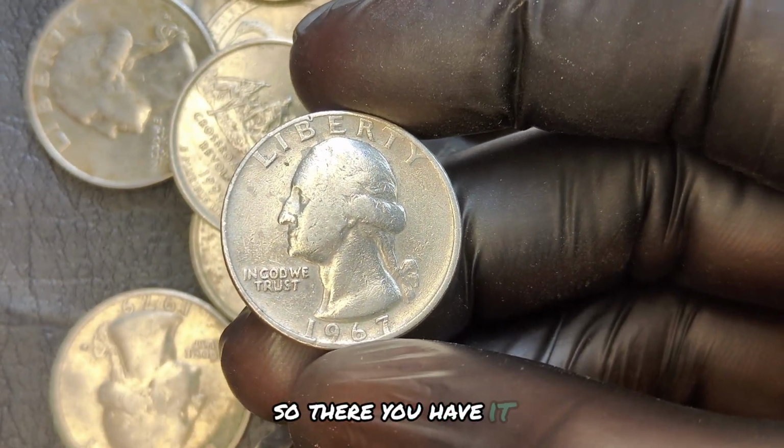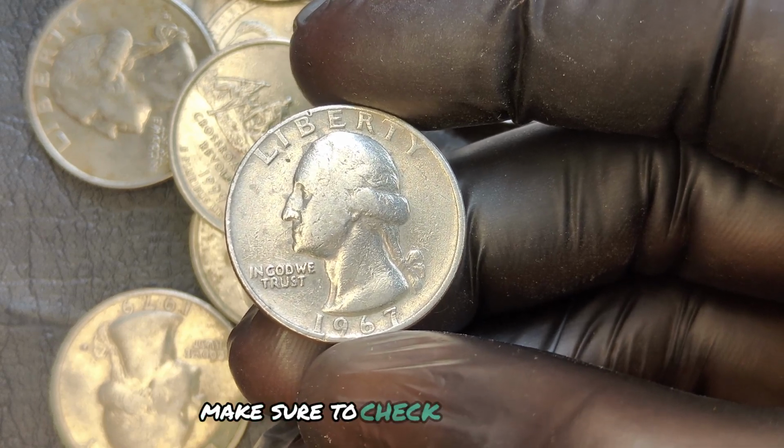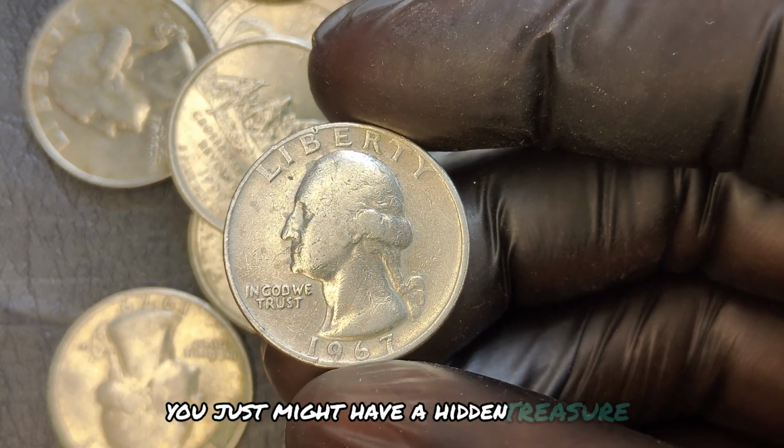So, there you have it. If you have a 1967 Washington quarter, make sure to check it carefully, you just might have a hidden treasure.